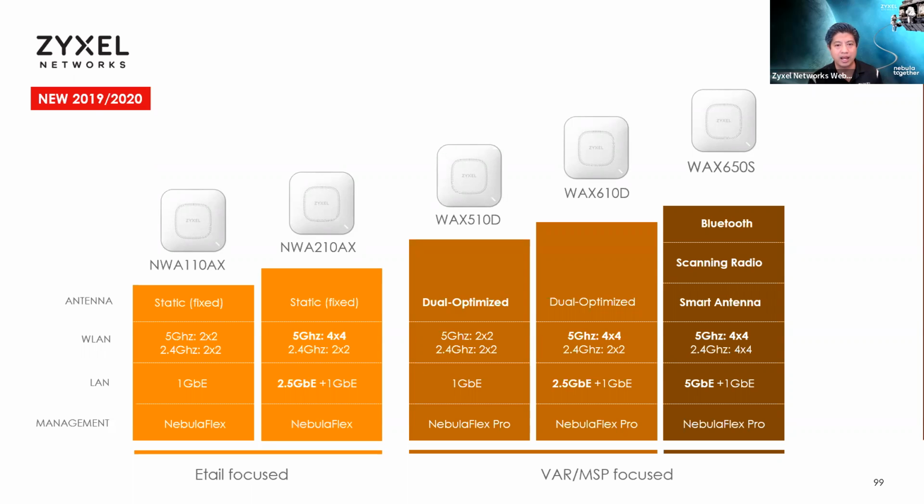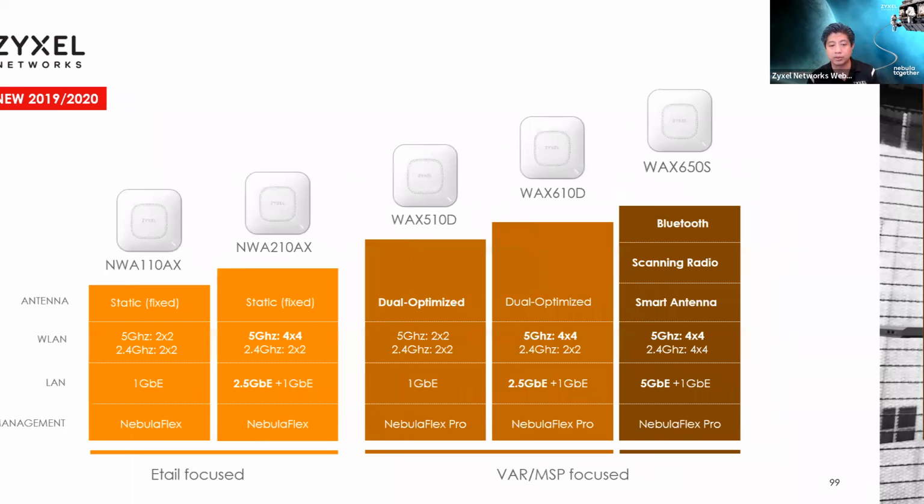So our 11AX, our WAX series, our flagship is our WAX650S. That's the one that has a smart antenna. The benefit of AX is that it has multi-stream capability. It has MIMO and also multi-stream, and it allows you to talk to multiple devices at the same time rather than just one at a time. So overall throughput can be increased, and usability and customer satisfaction is a lot better, especially when you combine it again with the smart antenna technology to be able to mitigate those.